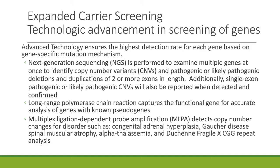So we're coming down to a summary here. Expanded carrier screening technology has shown advancement in the screening of genes. Next generation sequencing is performed to examine multiple genes at once to identify copy number variants and pathogenic or likely pathogenic duplications and deletions of 2 or more exons in length. It's a lot of genetics mumbo jumbo, but let's just say you're getting more from your tests. Single exon pathogenic and likely pathogenic copy number variants will also be reported when detected.